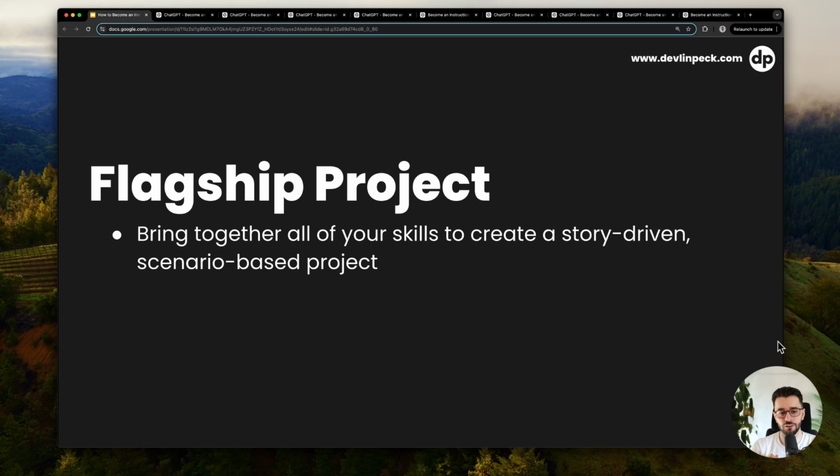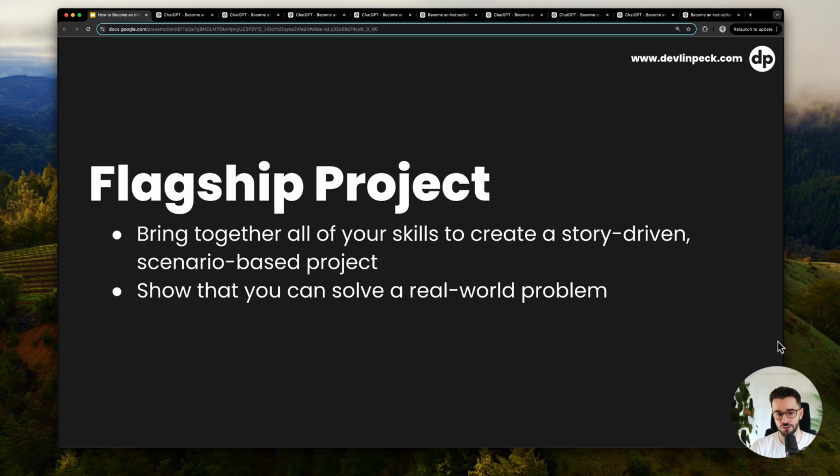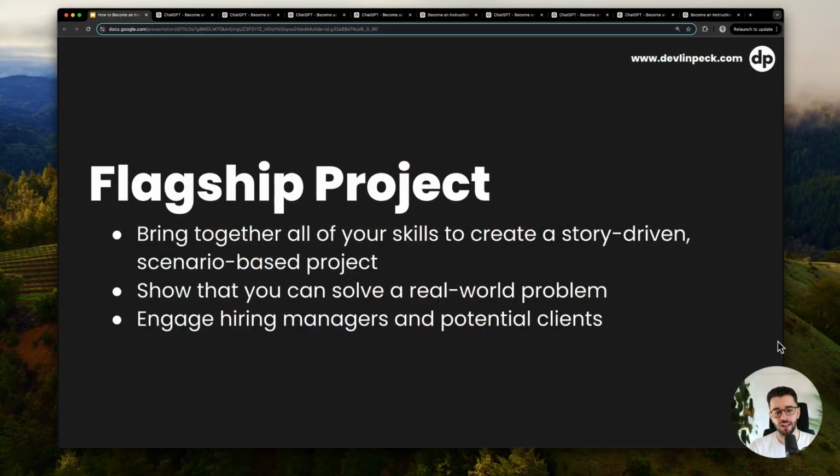This is where you bring together all of these in-demand skills, like your e-learning development skills, your analysis skills, your instructional design model and theory skills, and you create a story-driven scenario-based project. So you show that you can solve a real-world problem, and you engage hiring managers and potential clients. These flagship projects often feel almost like games. They include some gamification elements. It's like you're going through a simulation, you're on the job, and you have to make decisions. If you make mistakes, you see the consequences. And if you do well, you get rewarded.